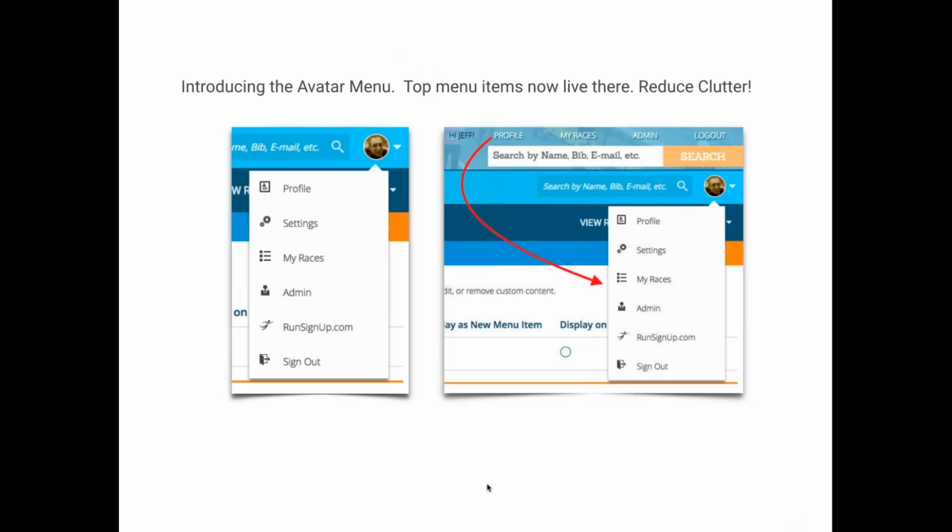All right, so one of the first things we did is we introduced the avatar menu, and you've seen this at the top. It's a little circle with your face in it, a little arrow next to it, indicating that if you click on it, something's going to happen. We basically took our top menu items like profile, my races, admin, and logout to reduce some clutter, clean up that header area, and get back a little bit of vertical space. We took those off the screen and put them in this nice menu here. It's a very common pattern that you'll see across different applications like Google and LinkedIn, so we adopted that pattern as well.